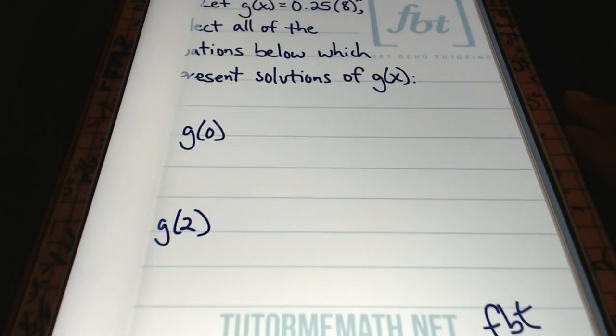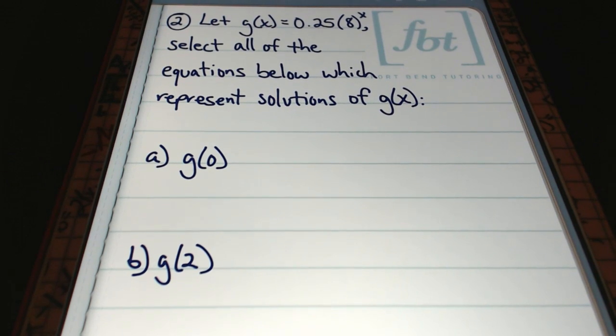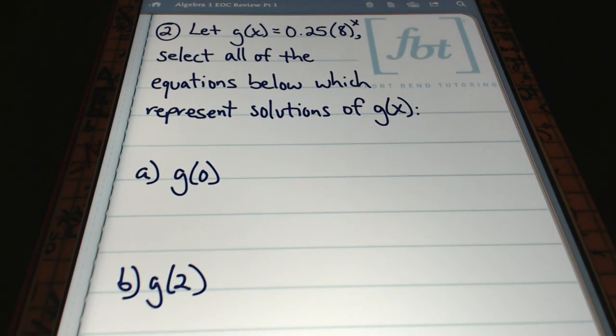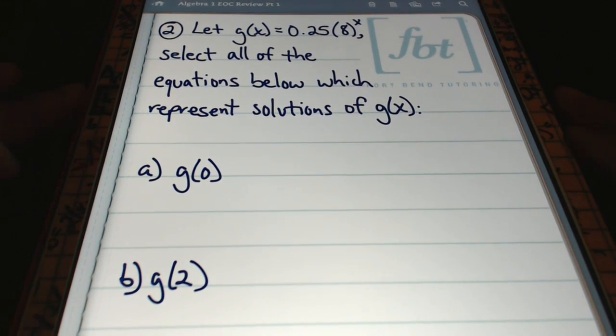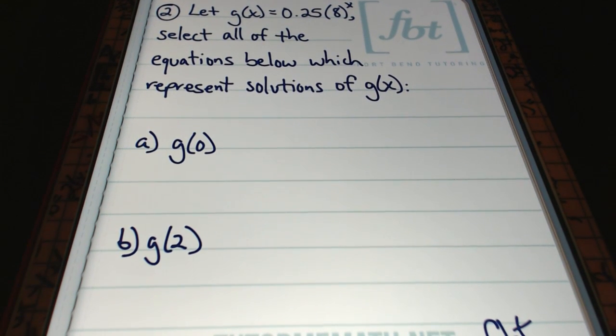So let's go ahead and move on to our next problem. We have problem number 2. Let's go ahead and get this in view. There we have number 2.